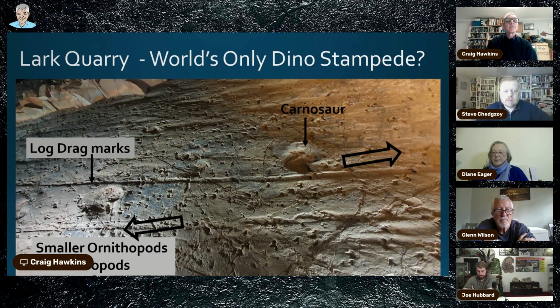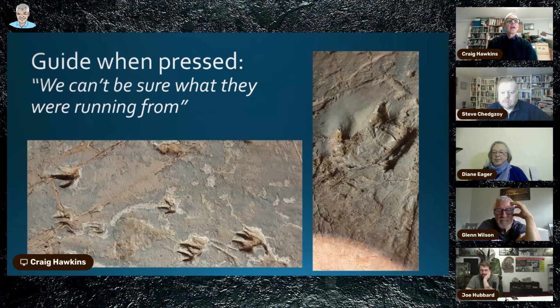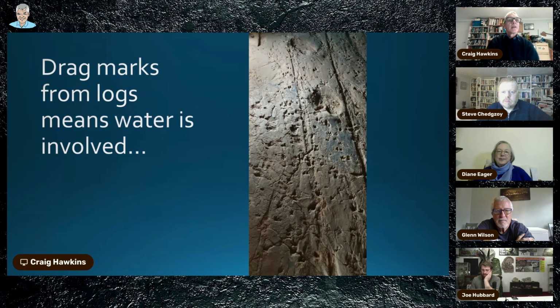And I asked the guide, well, how do you know that? How can you be certain that that is what they were running from? And he said, well, you can't be, basically. Those big drag marks there are logs. And when we pressed him, he said, you can't be sure what they were running from. That's the storytelling. That's the selling of their product. They want people to travel that 100 kilometres out of Winton, which is a fairly remote location in Western Queensland anyway, to come to their attraction to help fund their research and fund other things that they're doing there.